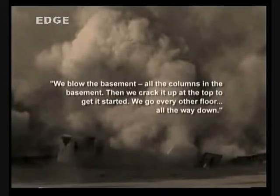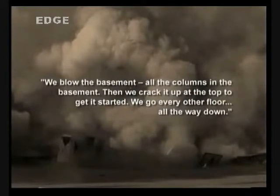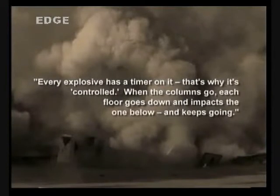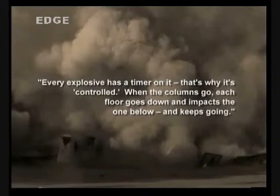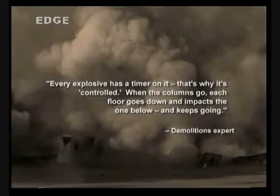We blow the basement, all the columns in the basement. Then we crack it up at the top to get it started. We go every other floor all the way down. Every explosive has a timer on it. That's why it's controlled. When the columns go, each floor goes down and impacts the one below and keeps going.